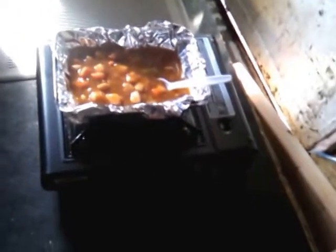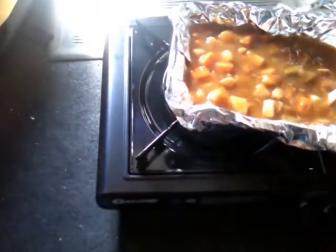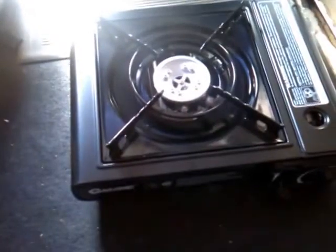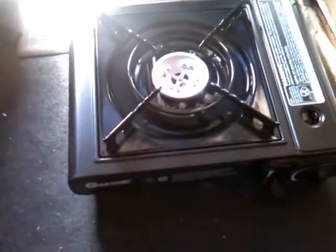This is David, and as you can see, I am about to use my new gift here. I haven't turned it on yet, but this is my new camp stove. Crap, this is going to be hard to move, because there is so much soup in here. It's the chunky soup. But yep, there it is. I already got the butane in there.